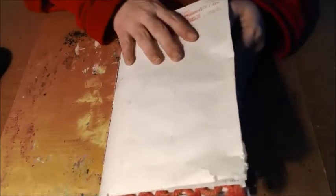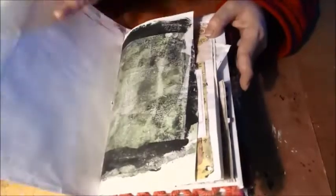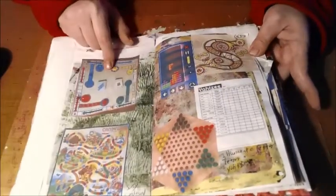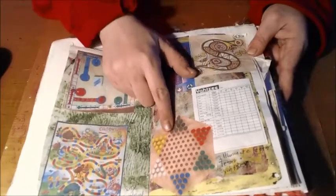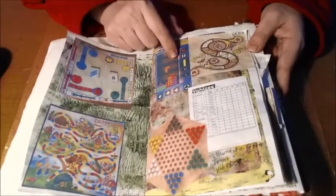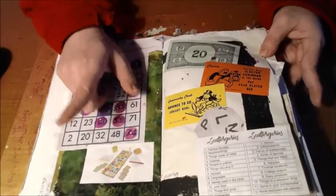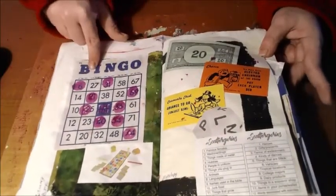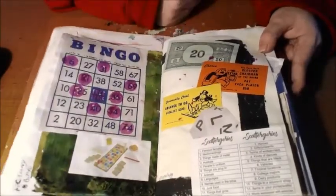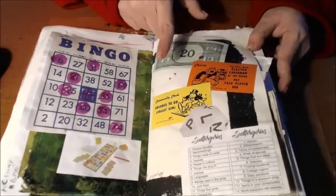So this journal is made out of envelopes I had gotten in the mail, the big ones, and also jelly prints. Jelly prints is one of the things on the list. So we got that, and we got Sorry, Candyland, Chinese checkers, Yahtzee, illuminated letter, and Tetris. And here we got dictionary and a bingo card. This is a copy of one that I have, and then I used bingo daubers and made a bingo. Monopoly categories.